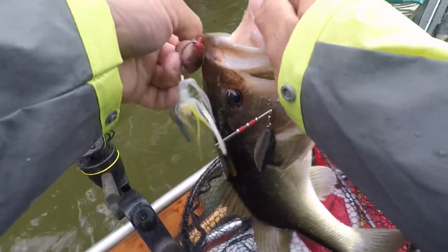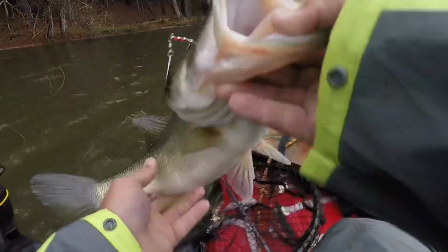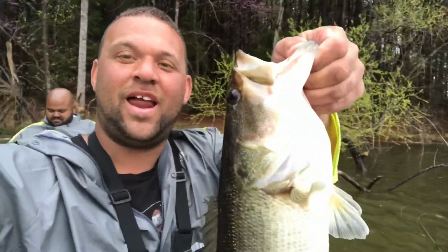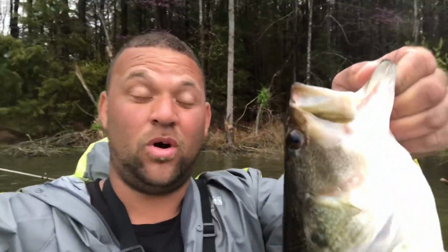Y'all see that? Did y'all see that right there? Hey guys, this is the biggest one yet so far, I think. Now I'm gonna weigh him, see exactly how much he weighs, but like I said, I got that baby right in that tree right here behind me, slow rolling. If you're throwing that spinnerbait up in that tree and working it through them limbs, he come up there and rolled on it, guys.